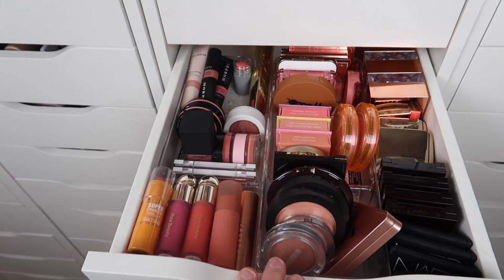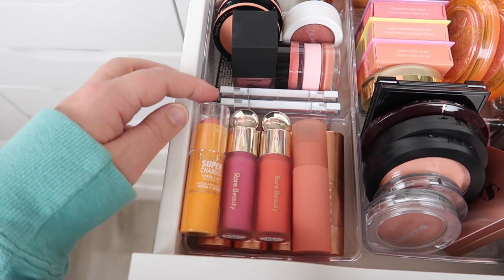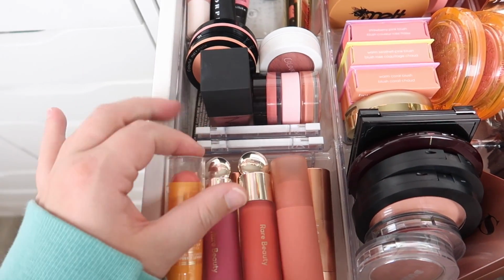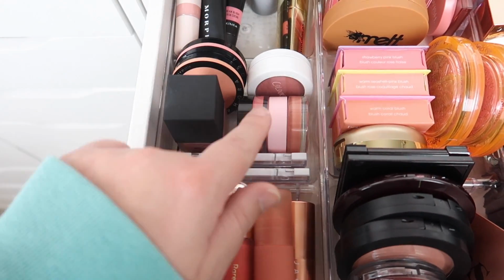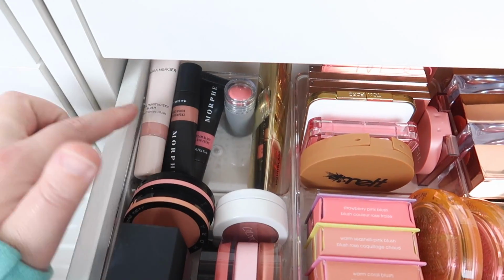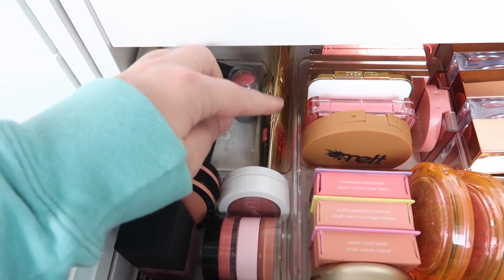Next, we have my blush drawer. So we have some cream blushes over here, cream and liquid. We have Milani, Rare Beauty, Huda Beauty, and then Jaclyn Cosmetics. I have some e.l.f. blush duos, NARS Orgasm. I have e.l.f., Pacifica, ColourPop, and then these Sephora Collection powder blushes. Back here I have Laura Mercier, Morphe, Milk, and Hourglass.